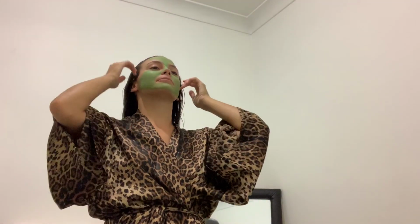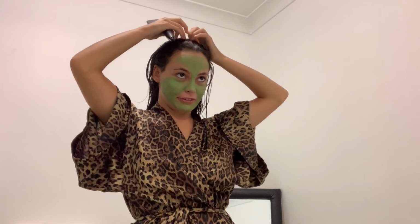I'm gonna wash this off. Should I wash it off or should I do my hair? Because it's still a bit wet in between my eyebrows. I think my bangs are gonna really annoy me.